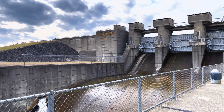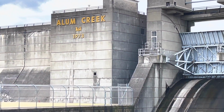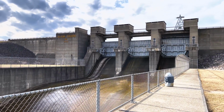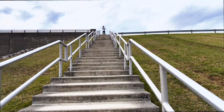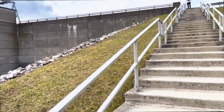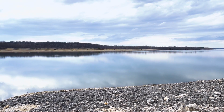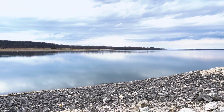And here it is in all its glory, the Alum Creek Dam. As you can see, built in 1973, opened. These floodgates will open when there's so much water in Alum Creek Lake on the other side of this hill. It's a lot of stairs here and I'm kind of winded. As you can see, traveling up the dam. We made it to the top. Took a lot of effort, but we made it. Absolutely gorgeous.